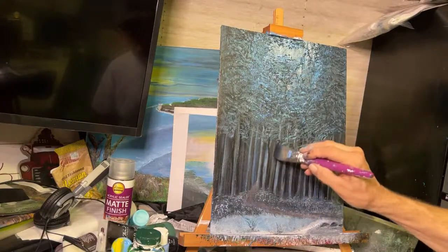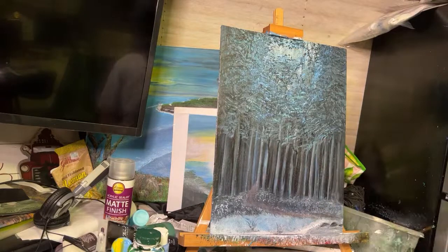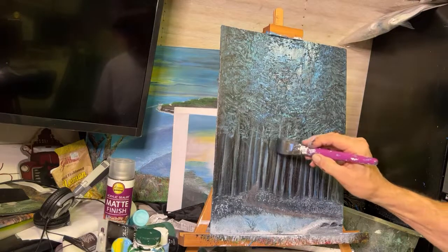Ed said if you put the wrong moonshine on there, you won't have a painting left anymore. Yeah.